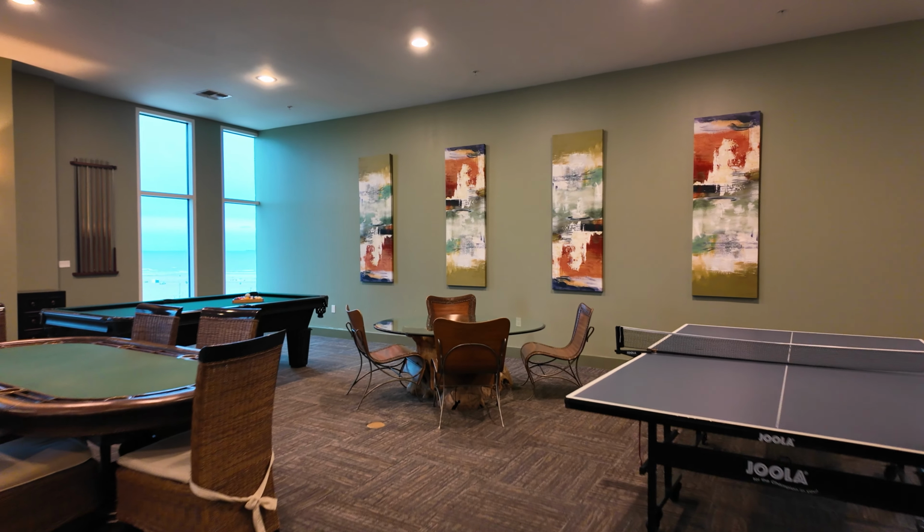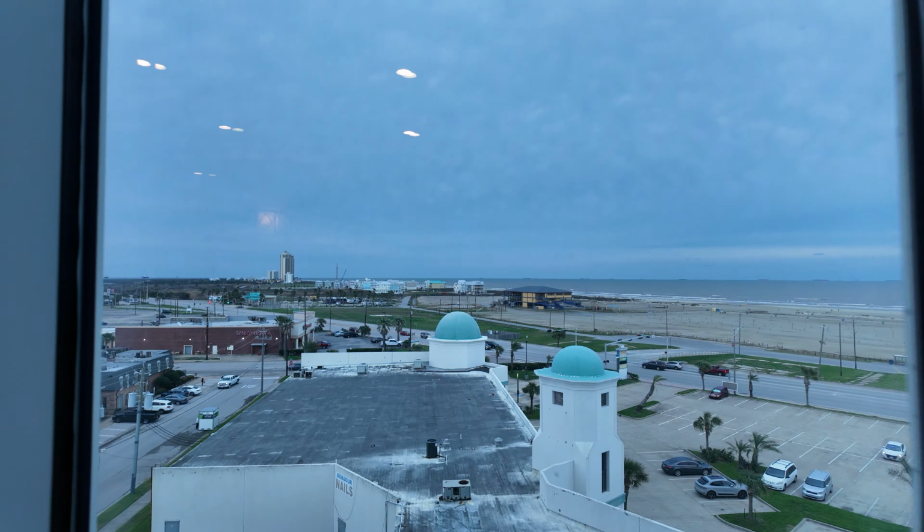Back to the tour. Got the game room here. Nice view of the beach out here.